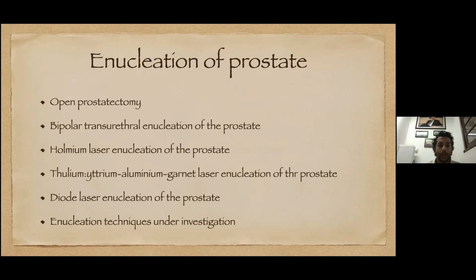Then enucleation of the prostate. There are a few options: open prostatectomy, bipolar transurethral enucleation of the prostate, holmium laser, thulium laser, and there are a few other techniques as well.